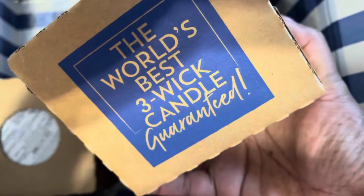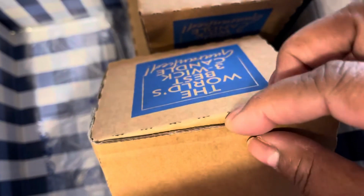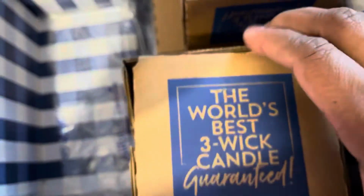What is this one? And toasted peppermint and cotton candy champagne. Oh, nice. Oh, I don't know if I want to open it. Ooh, these smell good. I can smell these. Easy to open, because I might just smell these.